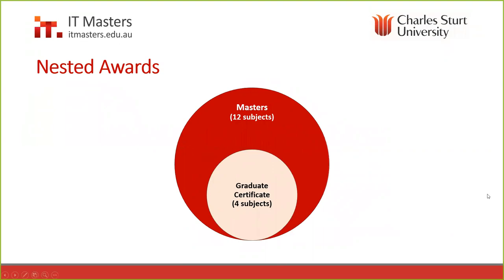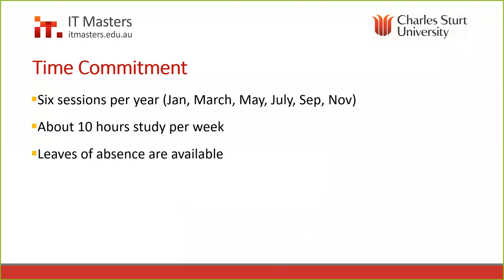There's heaps of flexibility. You can defer. You can take leaves of absence, as it says on this slide here, when we're talking about time commitment. So we have six sessions per year, six intakes per year.